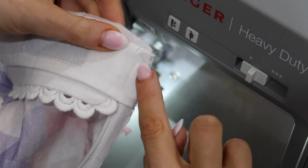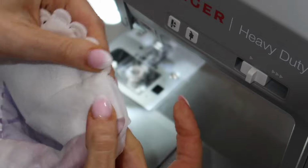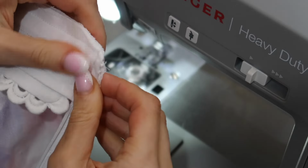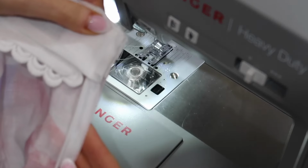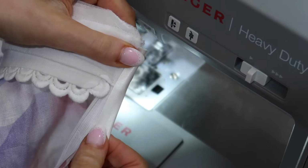We're then going to use an invisible zipper foot. We're going to stitch down the length of the zip as close to the teeth as possible, and you should be able to sew right down to the French seam that you created in the previous steps. I then finished off the edges of the center back seam and zipper tape with bias binding.